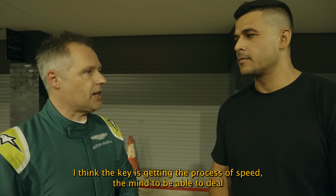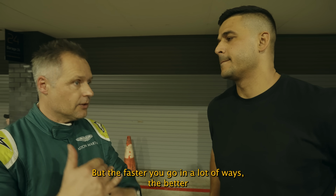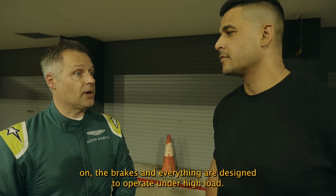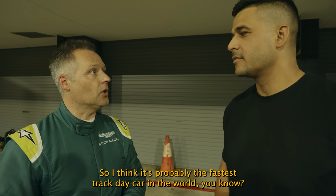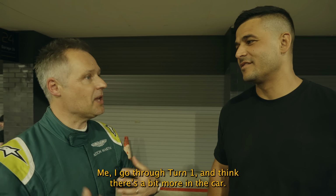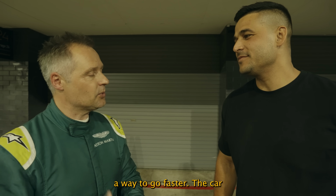I think the key is getting the processor speed, the mind, to be able to deal with that kind of workload. Because there's a lot going on, it's very, very quick. But the faster you go, in a lot of ways, the better the car will become with the downforce, and the tyre will switch on. The brakes and everything are designed to operate under high load. So I think it's probably the fastest track day car in the world. And it's always going to be a little bit faster than you can go. Even me, I go through turn one and I think there's a bit more in the car. You're killing it though. Well, I'm having a go, but there's always a way to go faster.